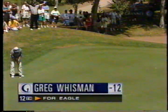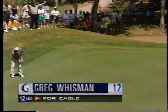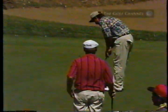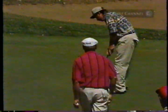Now back to 12. Greg Wisman for eagle. Wisman with that little tap in for his 5th birdie on the day. The only blemish, double bogey at the 9th. Can't quite take advantage of that fortuitous bounce he had around the bunker.